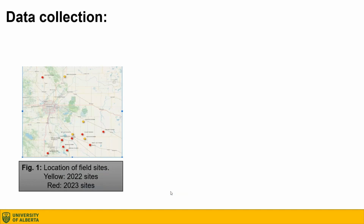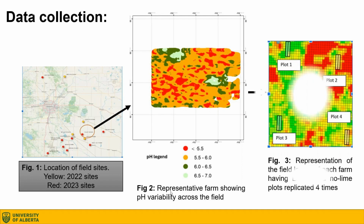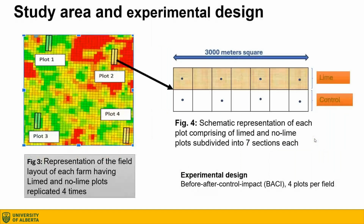So again, here is how we collected data in the field. I'm just going to show you the design all the way to the data collection. Here is the map of the 12 fields. We mapped it out, and then we had plots in the field like this, located to cover some of the pH ranges in the field. But we are also going to collect data from the rest of the field, because we have drone imagery and data from other sources. For each of these plots, we divided the plot into a lime and no-lime section, and we followed a before-and-after impact experimental design.